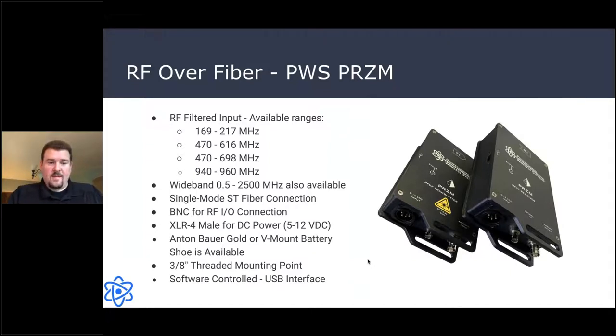Single mode ST connection on this, BNC for the RF connection, and then your somewhat industry standard XLR 4-pin male connection for DC power, so you can plug a power supply into it. There's also an Anton Bauer Gold or V-mount battery shoe available for it. Particularly on the remote end, being able to be battery powered can be an advantage. There's a threaded mount on there.